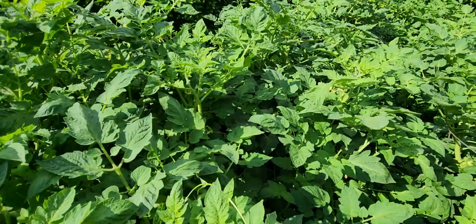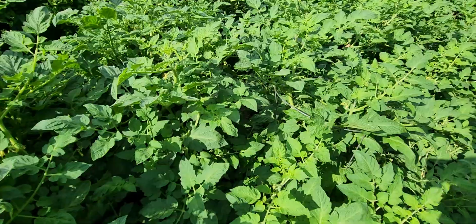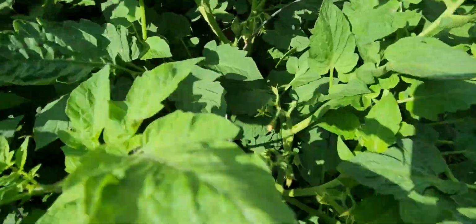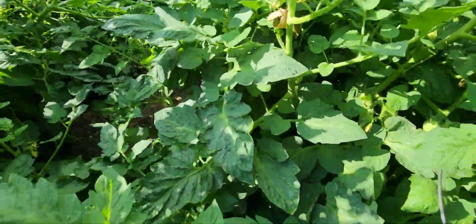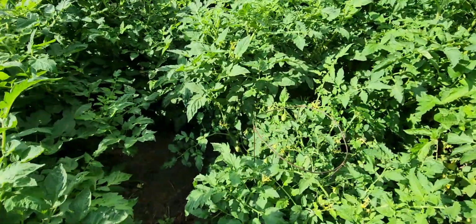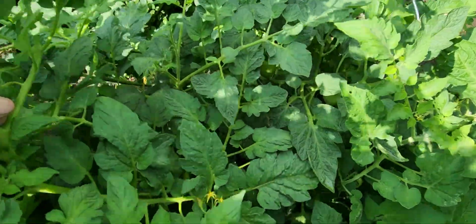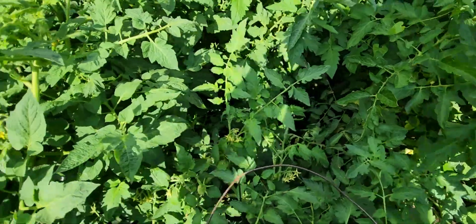This is going to be a bumper crop here. Sorry I'm moving so much. But these things are just loaded with tomatoes and blossoms, and I get sometimes 20 pounds per plant, and I've got 21 plants. So we get that many of these Roma tomatoes to work with.